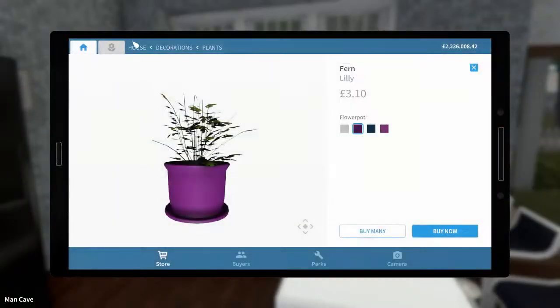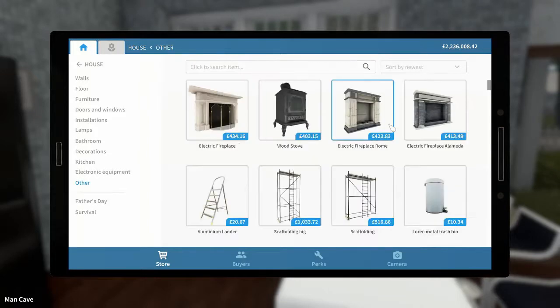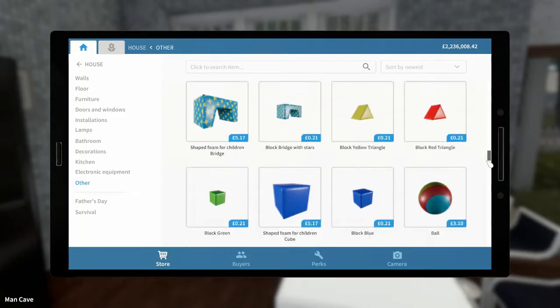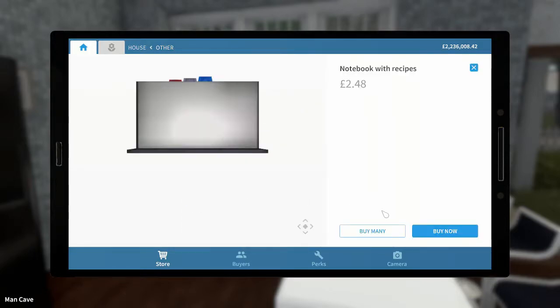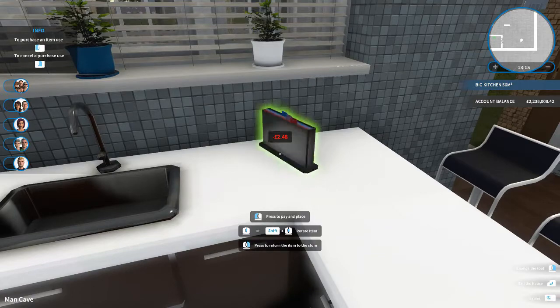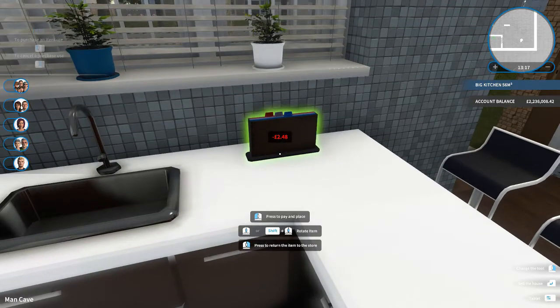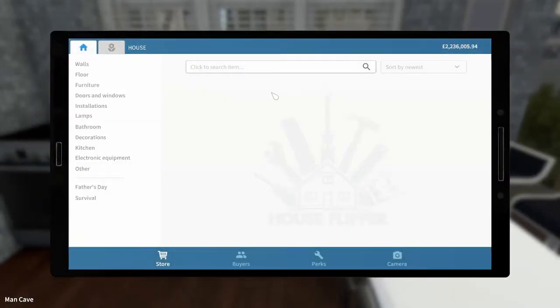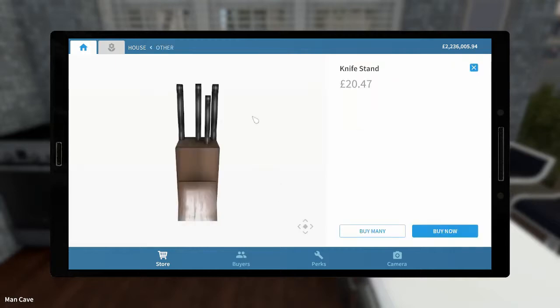And then there's a cookbook thing, isn't there, a recipe book somewhere. There you go, a notebook with recipes. So maybe his mum's given him a notebook with recipes, or maybe he's decided he wants to learn to cook and be a bit of a cordon bleu type guy. So he's learning a few things, and then we need the knives. There is a knife block, isn't there? Knife stand.